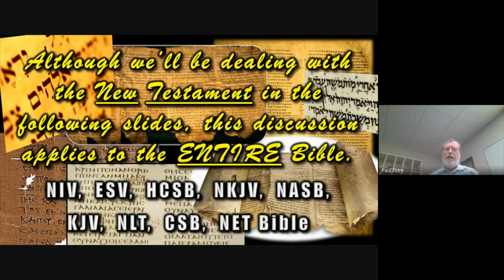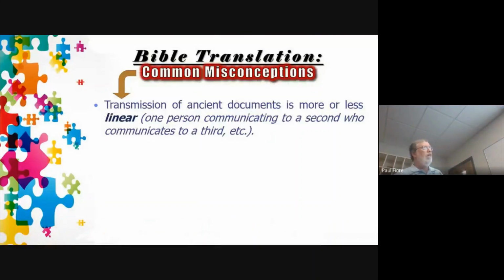So, that means the translation methods that are used, the misconceptions that people hold about the Bible and its translation, that's true for the Old Testament as well as for the New Testament. So just keep that in mind as we go along here. Okay? We're going to talk about some misconceptions when it comes to the translation of our Bible. And there's only a couple of them. You know, this could go on for a long time, but I kind of narrowed it down to just two, so we could move along from here.